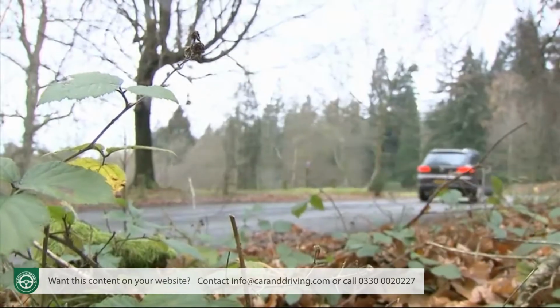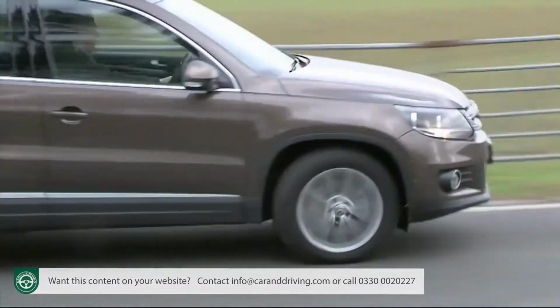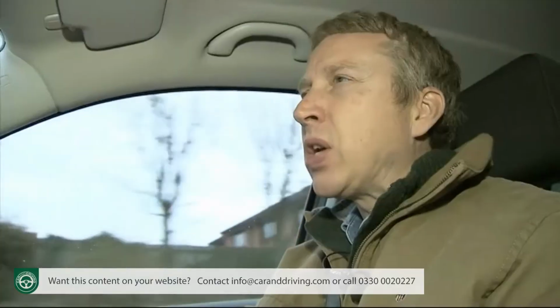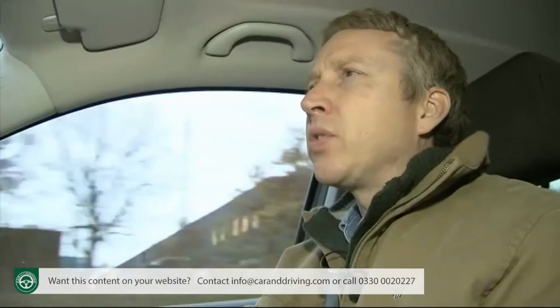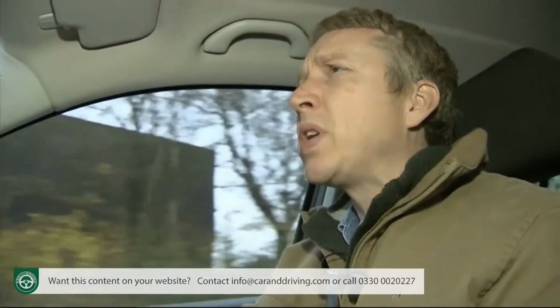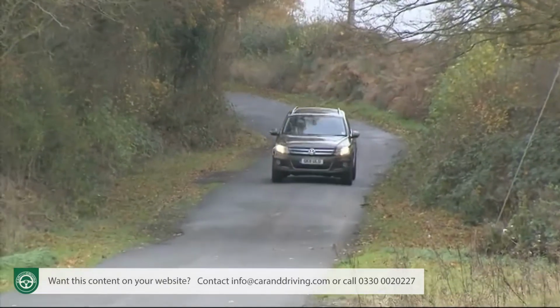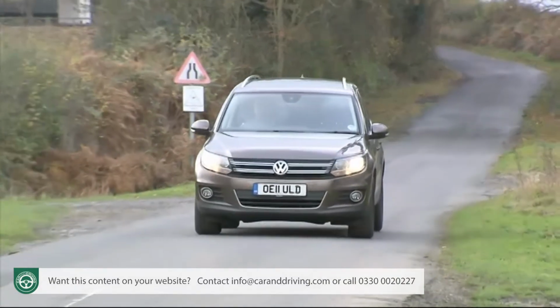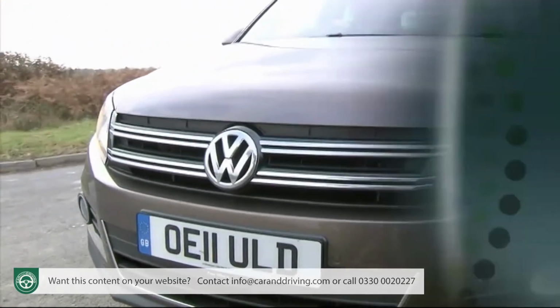What else? Well, residual values will be strong and insurance costs are reasonable, ranging between groups 14 and 19E on the 1 to 50 grouping scale. Servicing costs can be kept down too, thanks to a choice of servicing regimes. There's time and distance. That's a regime for low mileage motorists, but if you cover more than 25 miles a day, you might want to look at the long life servicing program that Volkswagen offer. Use this and you could go as long as 2 years or 20,000 miles between a major service.